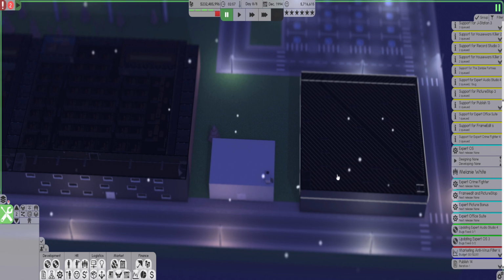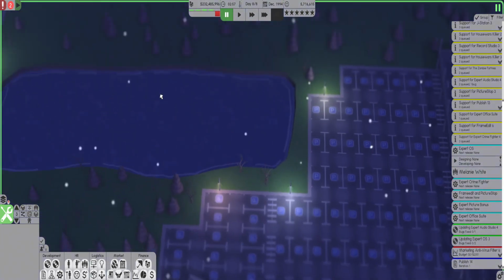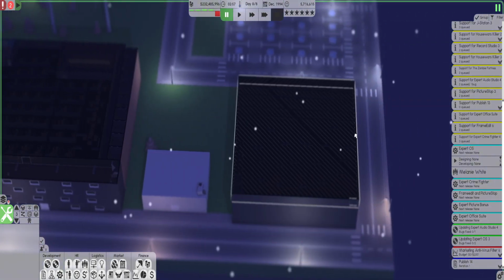Worst case, I add more printers to this level, and then build another building over yonder here for the hardware, for when the phone comes out, and another console. I have one console out already, and maybe I'll wait a little bit to create a sequel.